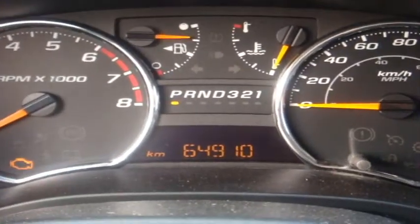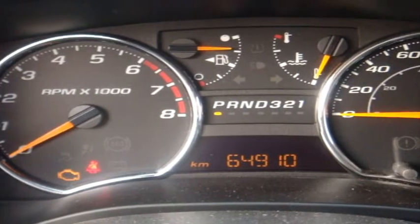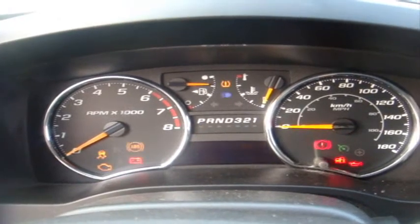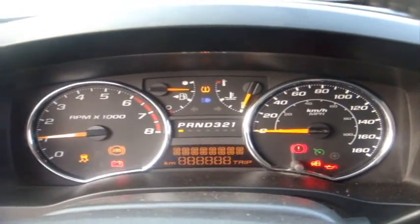So the truck currently has 64,910. When I originally bought the truck it had 62,137. So it did some driving to it. Awesome. Yeah, just one thing I don't like about it is that it's got a very small brake pedal compared to my Olds. Okay, parking brake is here. Yeah, I want to see that hood.